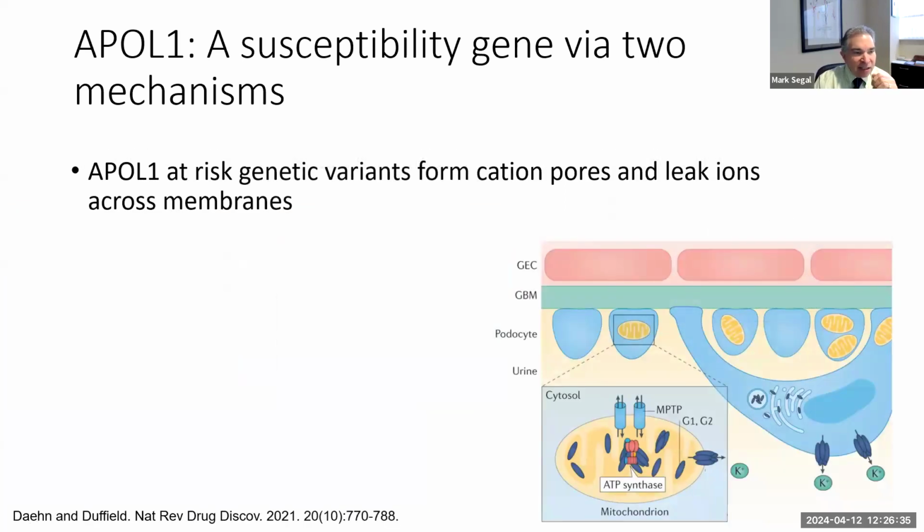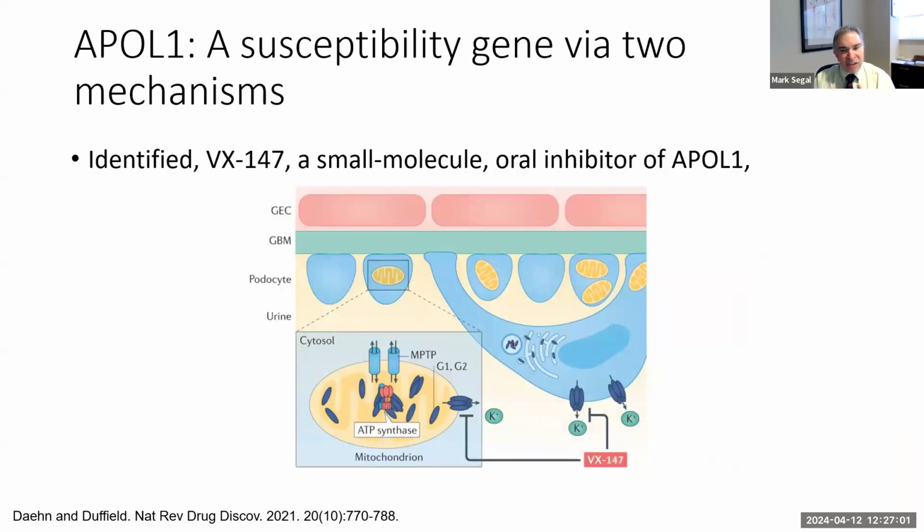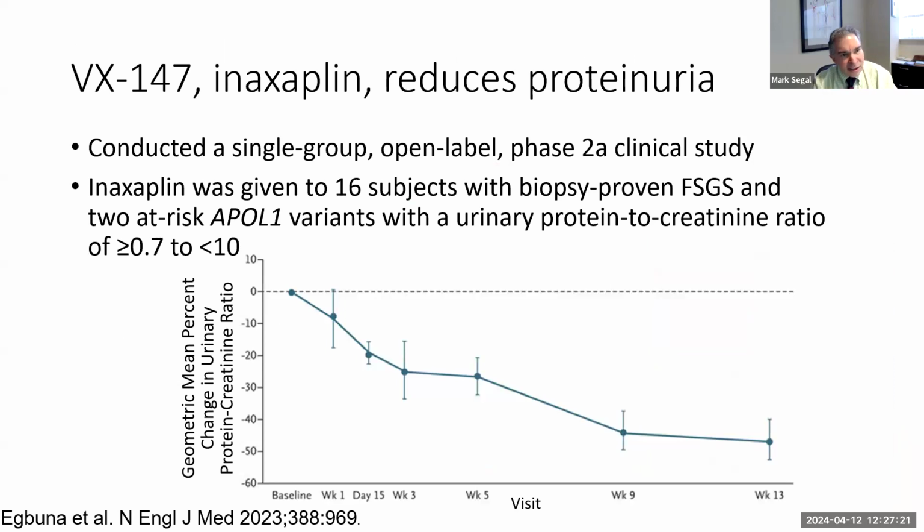Mechanism two is that the APOL1 at-risk genetic variants, as we said, can form pores and leak ions across membranes. In the mitochondria, this can activate the mitochondrial permeability transition pore, causing mitochondrial dysfunction and activating apoptosis of the podocytes. So a company actually expressed APOL1 at-risk variants in human embryonic kidney cells and screened a small molecule library for any inhibitors of this ion function, and they found one, VX-147. And this is now called inaxaplin.